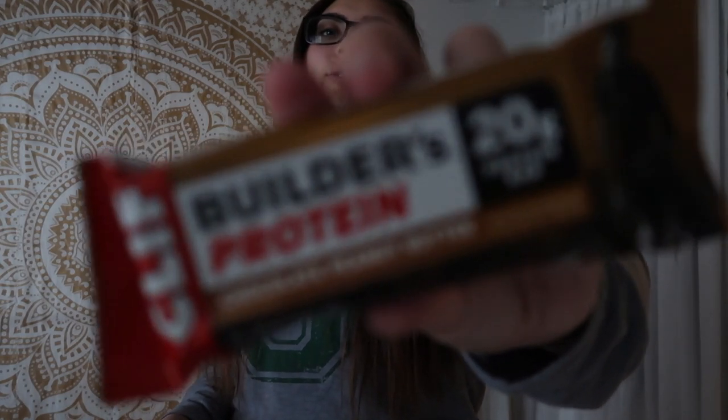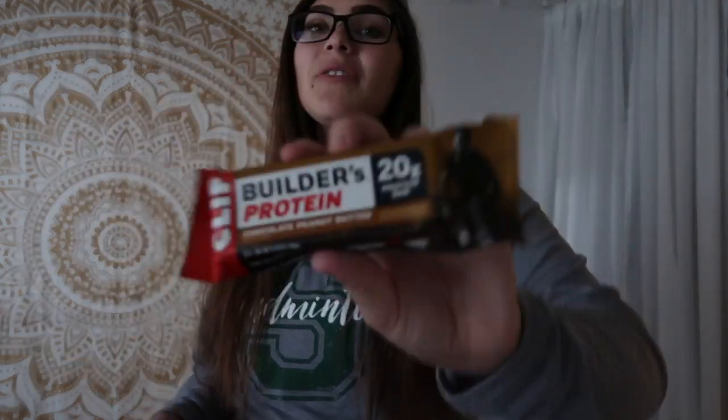And then I got two of the Clif Builders protein bars. Since I am doing if it fits my macros, this is a really good dessert option because it's chocolate peanut butter and it has 20 grams of protein and 29 grams of carbs. So it's pretty even with the macros and it's a little higher in the carbs, but that's okay. With that being said, I also picked up some more gallons of water, and I picked up the 2.5 gallons because I use them.